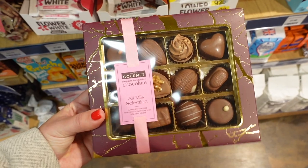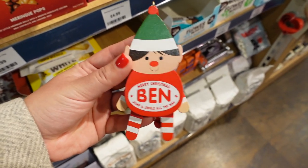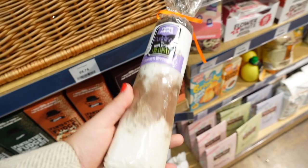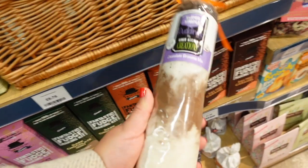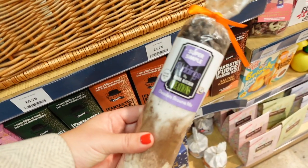I picked up these as a gift and I've got these little personalised Christmas decorations as well. Stuff like this as well just makes such good presents. Little chocolate brownie mix, $5.75. Which I actually don't think is too bad, to be honest. Like, if you was gonna buy all the ingredients, it would probably cost you more than that anyway.